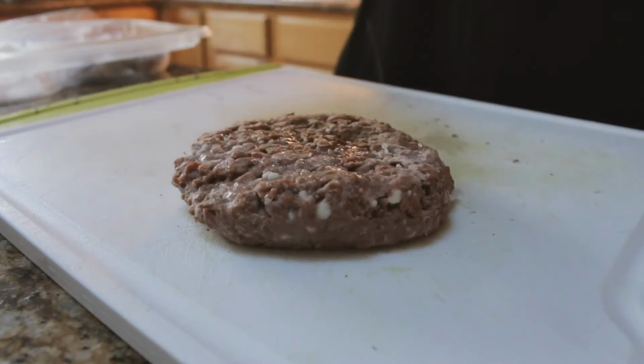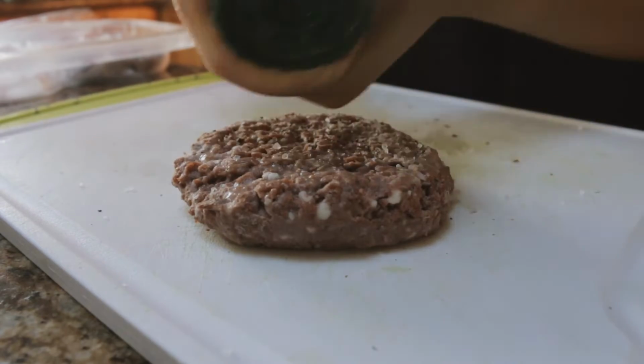It still blows my mind just how realistic the Beyond patty is. Although if I did have a choice between the Beyond and Impossible patty, I will say that I think the Impossible does a better job. But they had this deal at Costco where you could buy a whole bunch of Beyond patties and it was a really good price, so that is what I have today.